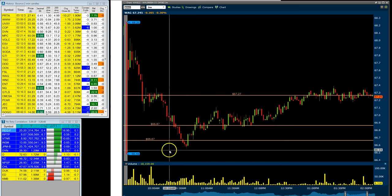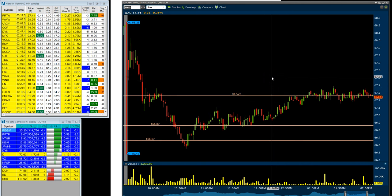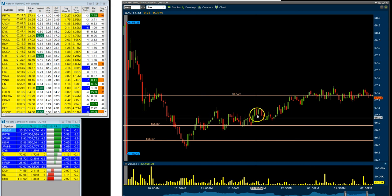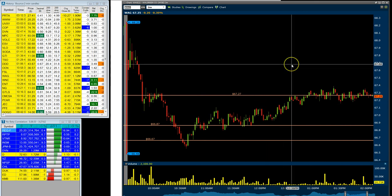So on the first half, I made 20 cents a share. On the second half, it was 60 cents a share. So, a nice little trade in Walgreens, and it was relatively stress-free. Again, this is a 2-minute chart, so it looks a lot more choppy than it actually was. So it was actually a fairly stress-free trade.